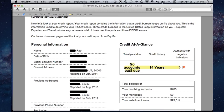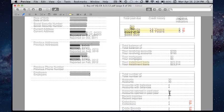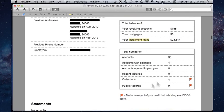Over here, again, it shows the summary. Currently there are no past accounts due. The credit history is 14 years. And there's 5 flags, 5 accounts with negative indicators. Then it shows the revolving accounts, mortgages, and installment loans, and what those balances are that are being reported on this credit report with Equifax. All right, again, total number of accounts, accounts with balances, accounts open in the last year, inquiries, collections, public records, etc.